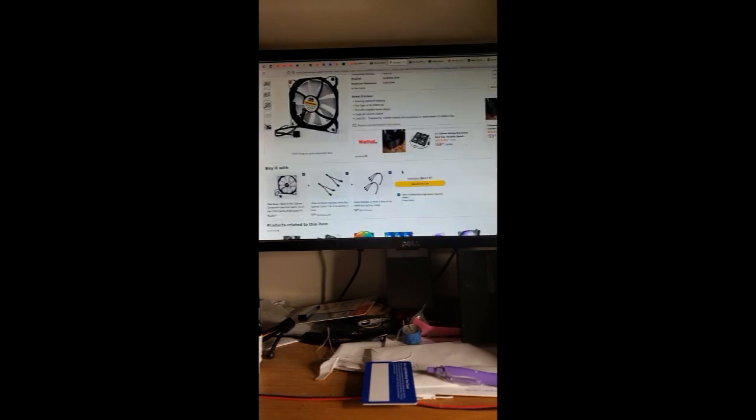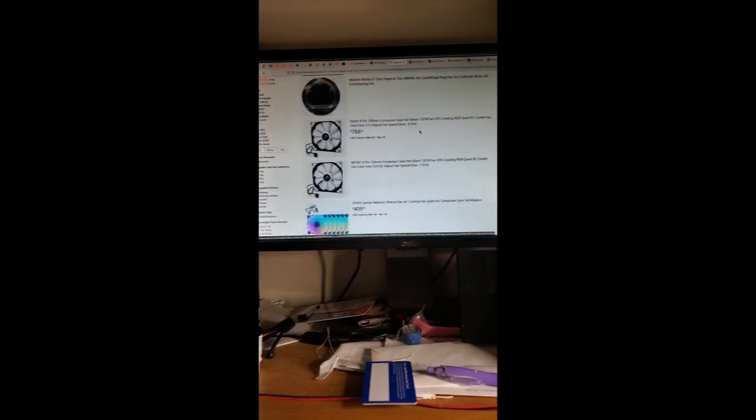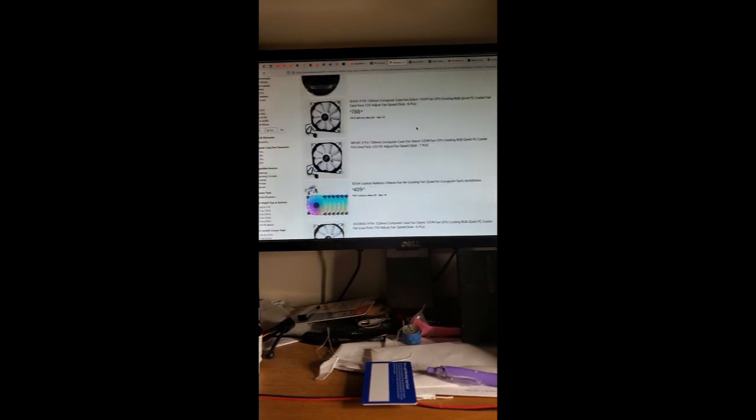Look. Okay, so this looks pretty false. And it only comes with screws and the fan. So is this worth that much money? I don't think so. But let's take a look at the next one here. So I've just about killed myself on that one.